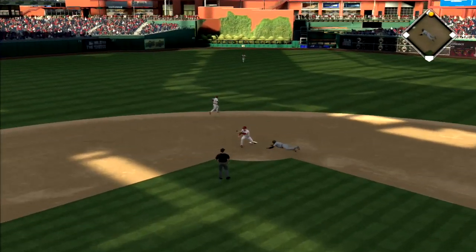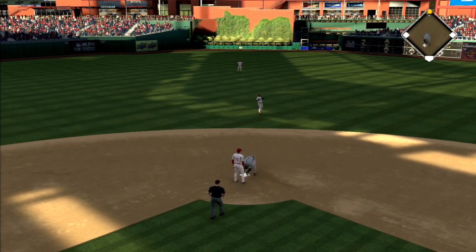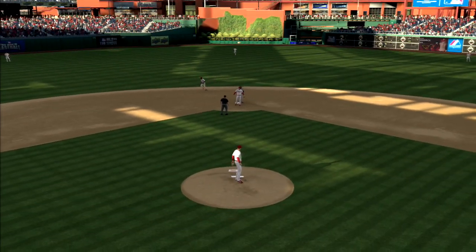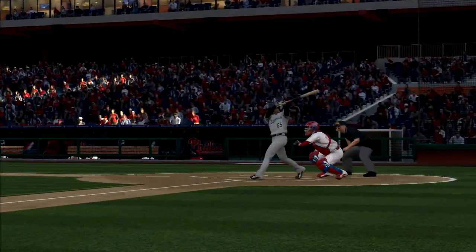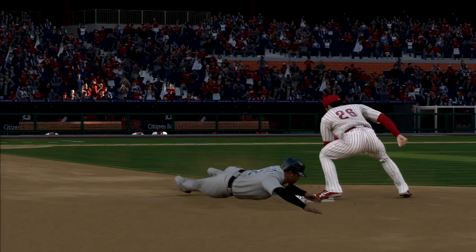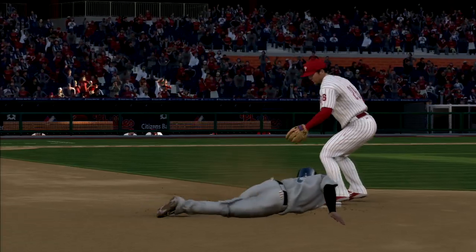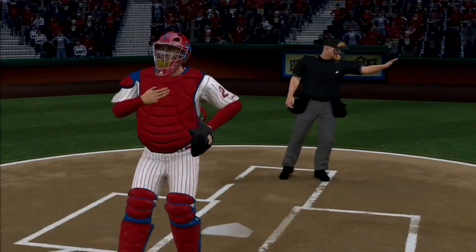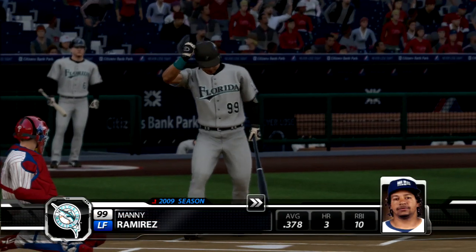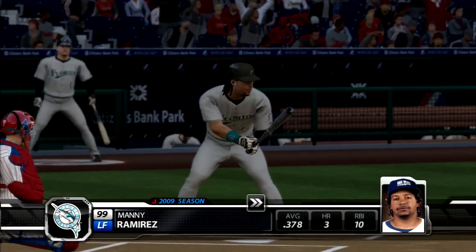Second. Swing and a miss, strike three, the throw, and it's not going to be in time as Ramirez has himself a stolen base. So they'll have to be content with just the strikeout there as the runner's able to get himself into scoring position with one away. So a runner on second with one down now, and here comes Manny.